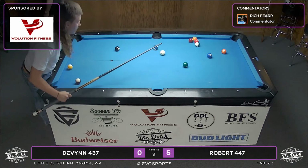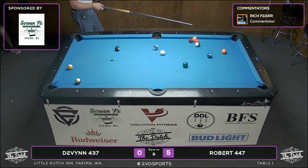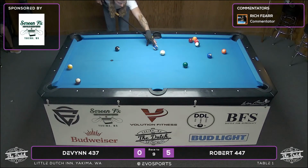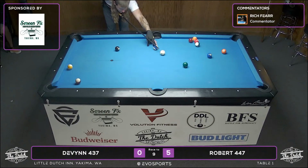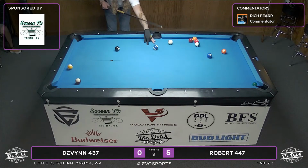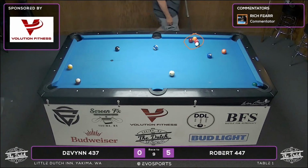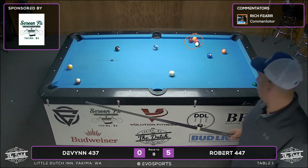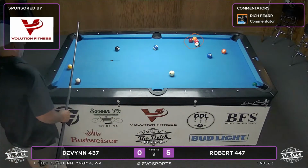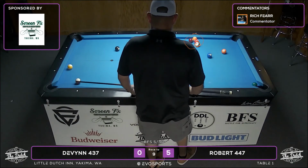So here we are, 5-0. Robert's up. Big commanding lead. Devin really needs to make a move here. It's going to be very difficult for him with this mess. And that mess, Devin has the worst of it because his two solids are on the inside. Robert has this stripe out here on the outside, which allows him a good breakout for the rest of that.